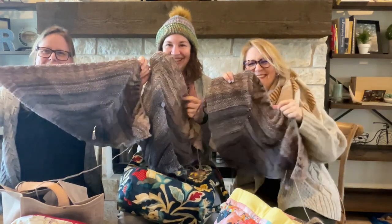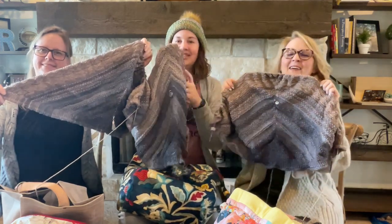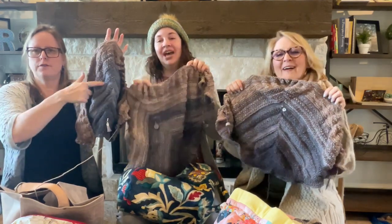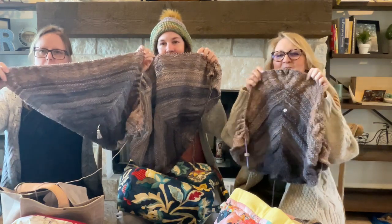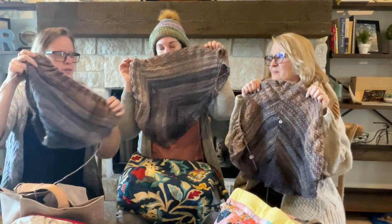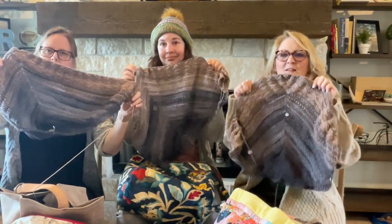I was trying to say the gradients make it look a little different. Also, if you start with dark or you start lighter, which I never even paid attention to until Melissa mentioned it. I just wound it up and started knitting. I didn't even think about it.